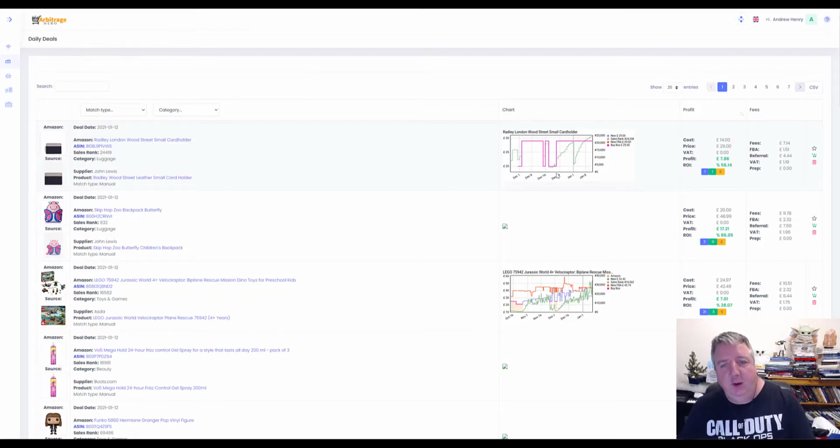But basically what you're looking at as a quick overview is the pink line is telling you what the Amazon buy box price is, and the green line is telling you how often the product sells.